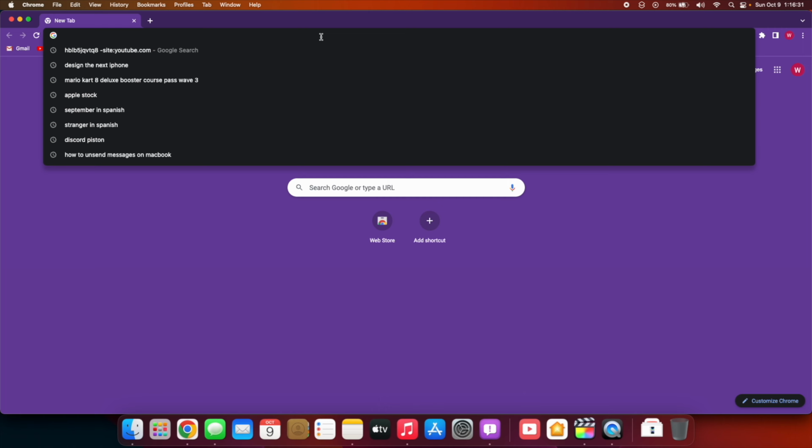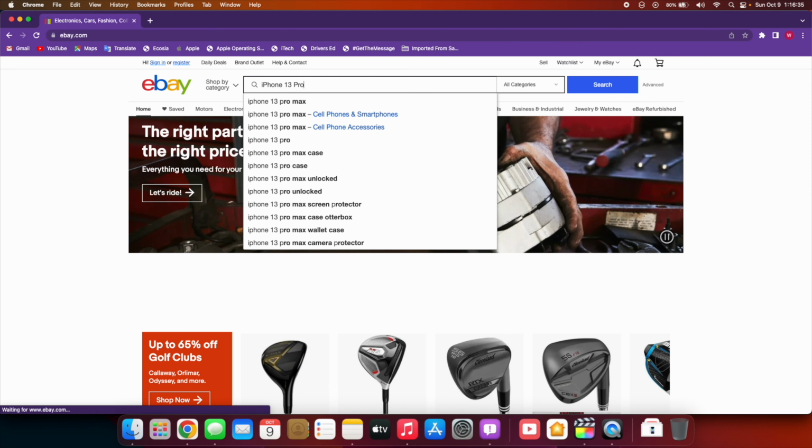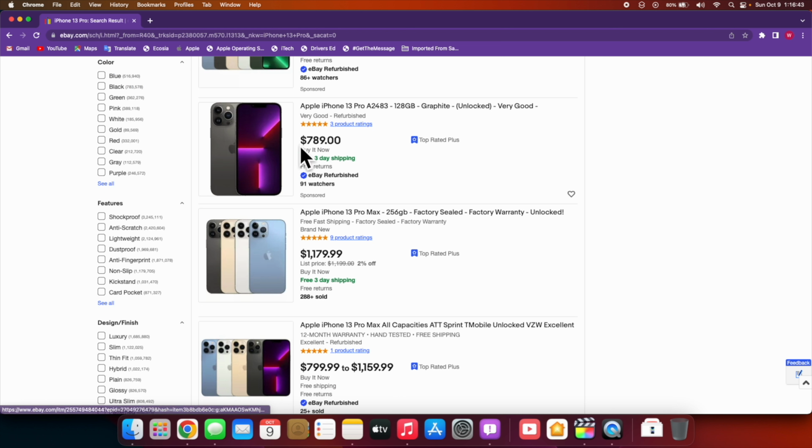Personally, I would not go for it, and there is one major reason why. If we were to take a look at eBay right here, and search up iPhone 13 Pro, you could see some similar priced iPhone 13 Pros that are actually a little bit cheaper than a brand new iPhone 14.